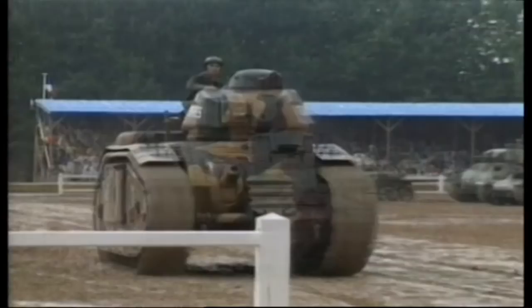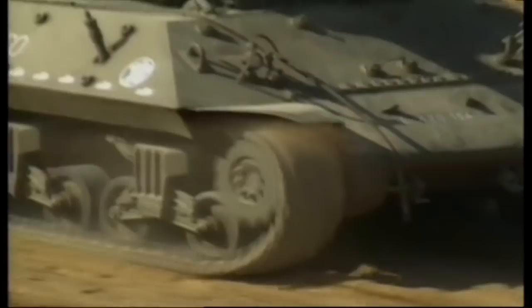Since the birth of the tank in World War I, technological innovation has been a hallmark of French tanks. Let's take a look at why the French Armored Force has been at the forefront of armored technology.